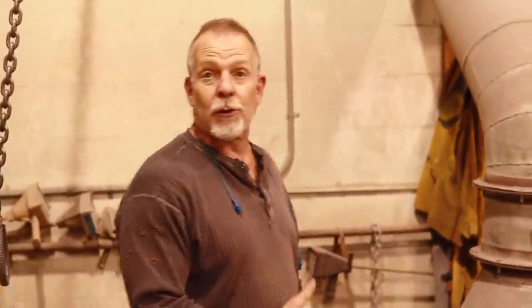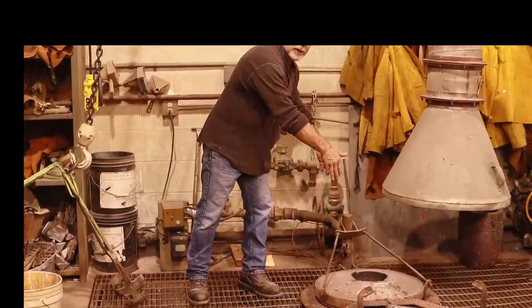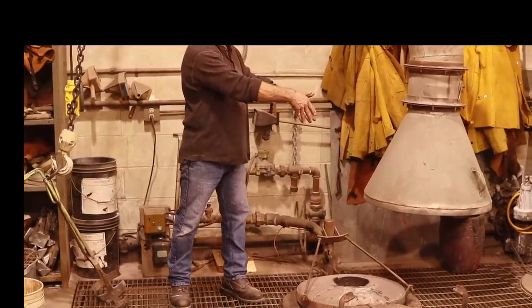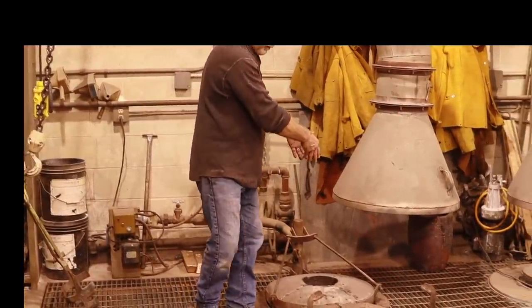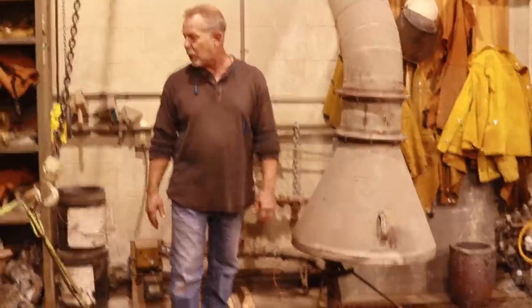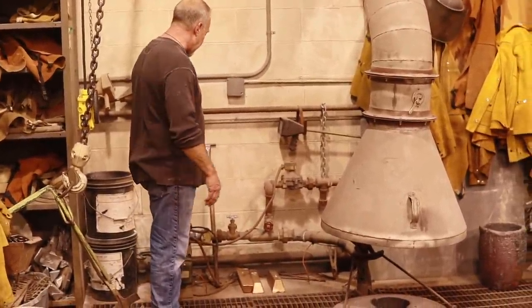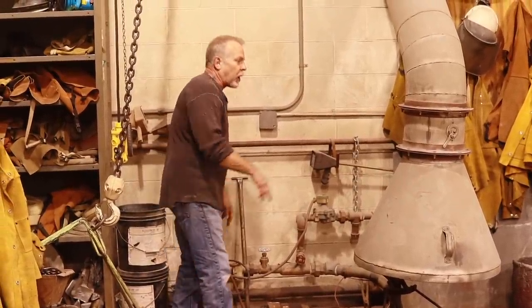Well, this is the foundry area at Bradley. We love our foundry, by the way, because our furnace is actually at floor level, which makes it easier to take the crucible out of the furnace. And when we're ready to pour, we will turn off the blower here.